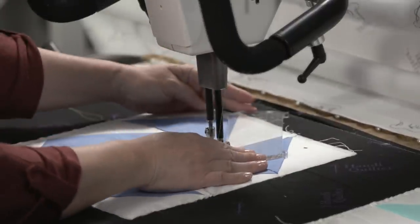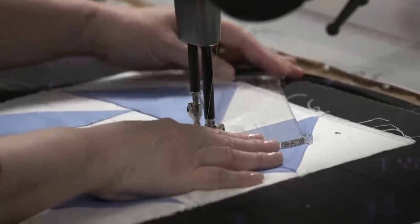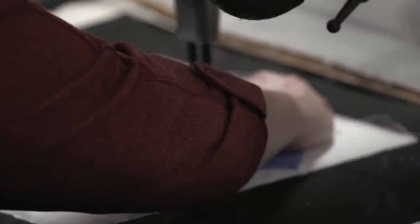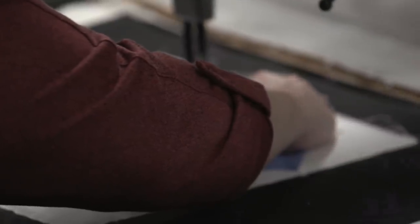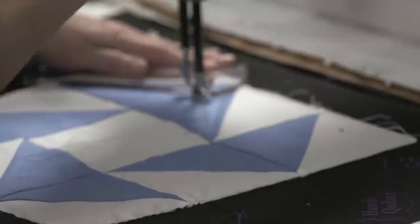So I'm leaving my needle down right there, and I'm just going to go ahead and adjust my ruler again and line up to a different marking this time. Got some quilt yoga going on here. And I'm using the piecing as a guide. I didn't mark anything. I really like that about rulers, where I don't have to mark a lot.